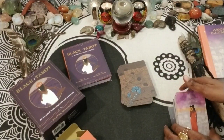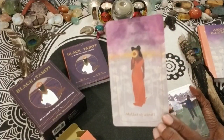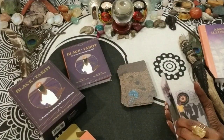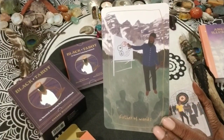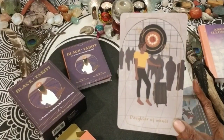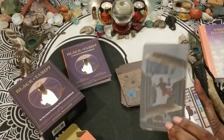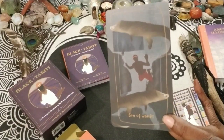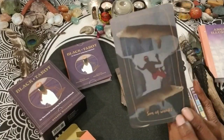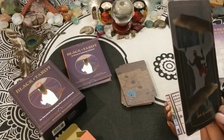Now let's get into these suits. We start off with the Mother of Wands, Father of Wands, love that, Daughter of Wands, and Son of Wands. Are those barracudas? I can't pronounce them. Or are those alligators? I can't tell.